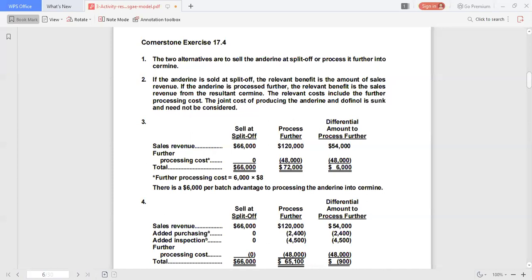54,000. There will be no more further processing cost for anderine because you are selling it outright. But for sermine, you will incur cost to process further at a cost of 8 per gallon. So 8 times 6,000, 48,000. The 54,000 differential revenue minus the differential cost of 48,000, then there will be a differential income equal to 6,000. So there is a 6,000 per batch advantage to processing the anderine to sermine.